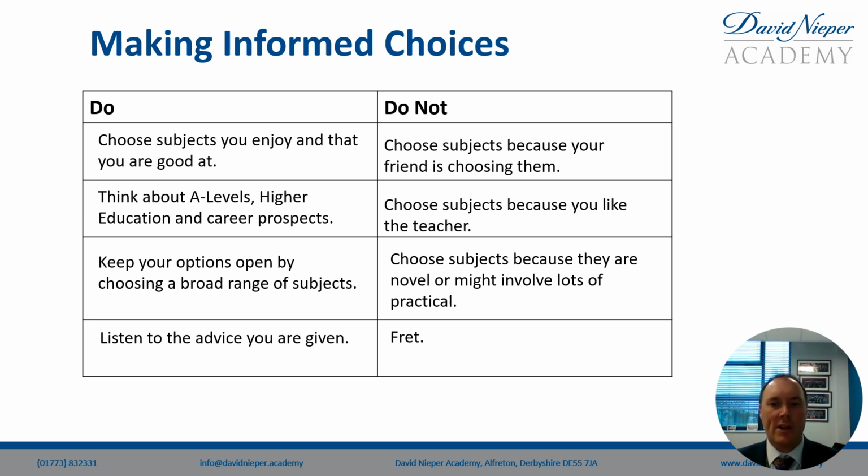But please don't just pick subjects because they've got a title that you've done at Key Stage 3 and you think, great, that's going to involve lots and lots of practical and I'm going to get my GCSE by just turning up and doing the practical. These subjects will always involve lots of extra work, lots of extra written work in many cases. So please don't pick things just because you think they're practical.